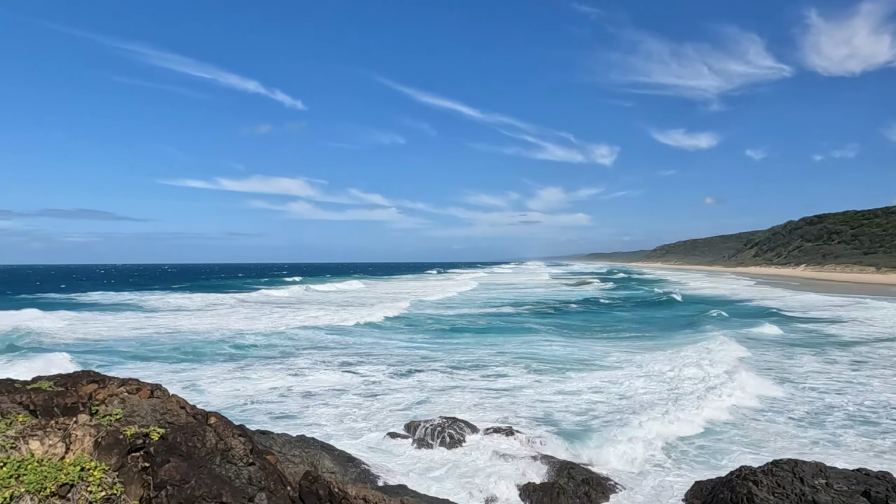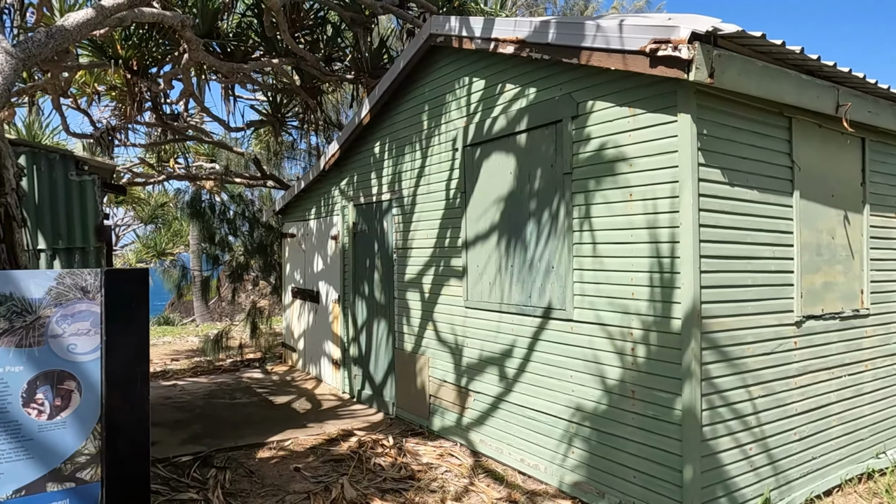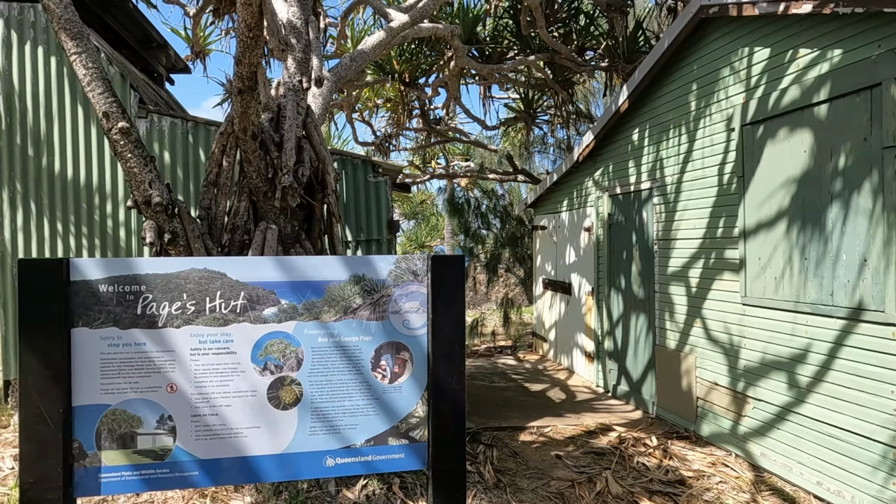So we get up here, a bit out of breath, and we find Page's hut. Under refurbishment. Yep. 1949 it says it was built. Oh, there you go. Bob and George Page.